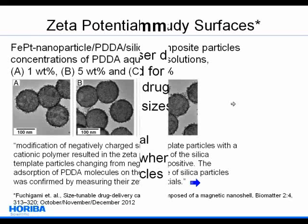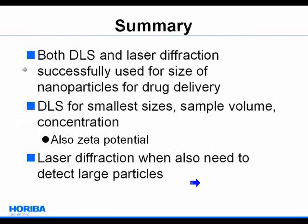So we went through some examples here. I guess it was my usual 45 minutes, right, like always, Ian. We looked at data both from dynamic light scattering and from laser diffraction to study nanoparticles in this range that's of interest, down here 100 nanometers or so.